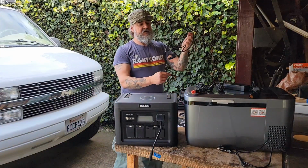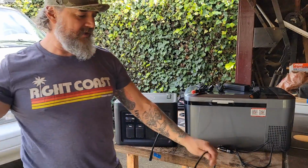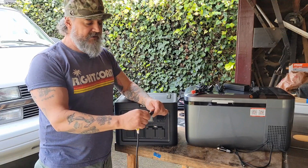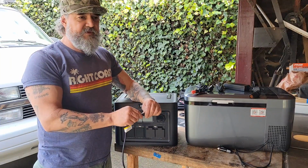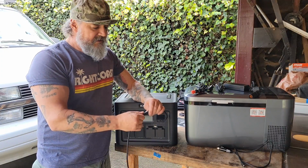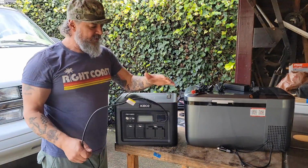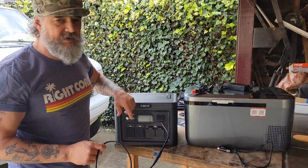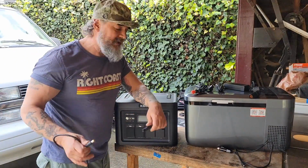So back to this. Here is the pigtail with these universal connectors that you'll find for a solar panel. And again, it looks to me like this plugs right in there. Now when it plugs in, it's not like I'm feeling a click. It just slides right in. The only way to find out is to run this down a little bit, plug this in, set up the solar panel, and then watch and see what kind of input we get from the sun. And when I do that, that will be on the video as well.